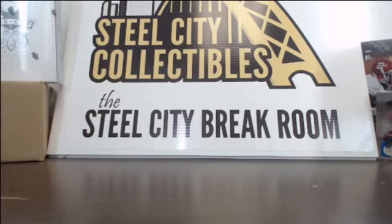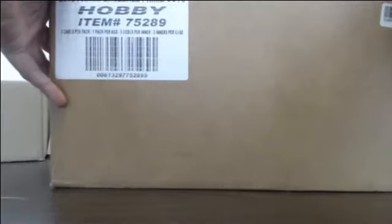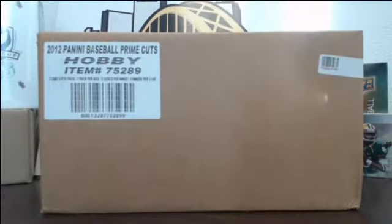Today we're going to be doing a case of 2012 Panini Prime Cuts Baseball for John. John, we appreciate the order very much. I'll bring this in the frame right now for you. There you go. And what I'll do is I'll go around all the edges, make sure it is all sealed and ready to go.